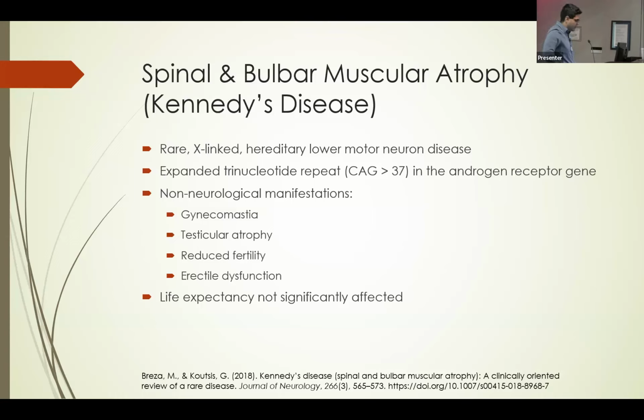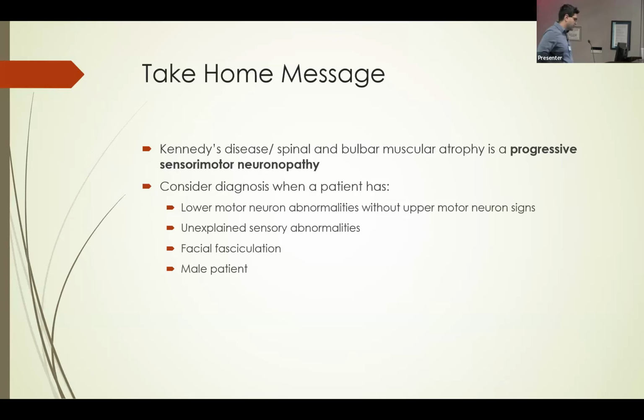So the take-home message is, Kennedy's disease is a progressive sensory motor neuronopathy, and you should consider this diagnosis if you have a patient who has only lower motor neuron signs without upper motor neuron signs, unexplained sensory abnormalities or sensory neuropathy, facial fasciculation, which was a big hint in this patient, and also a male patient since it's X-linked. So thank you.